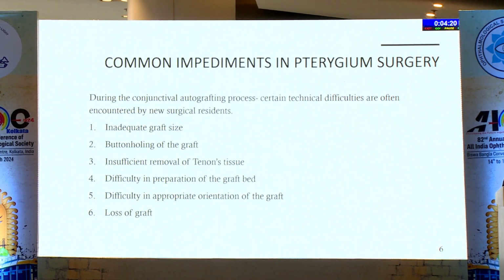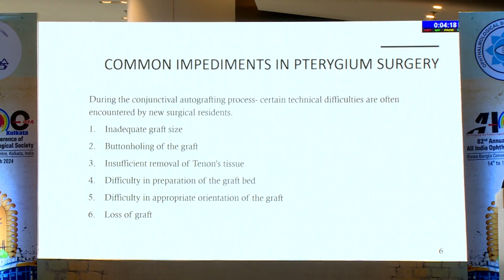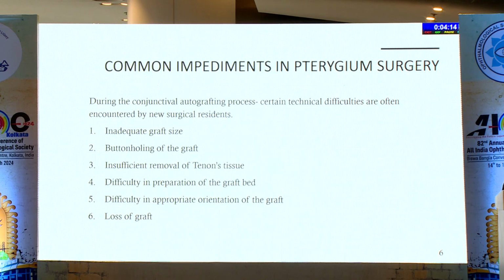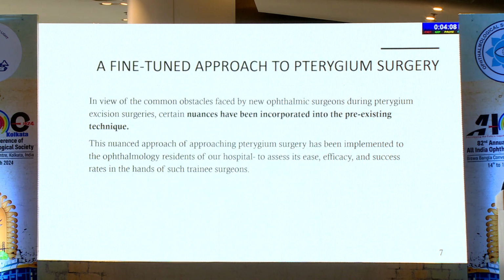In this technique, there are certain impediments that we face: inadequate graft size, buttonholing of the graft, insufficient removal of tenons, difficulty in preparation of the graft bed, difficulty in appropriate orientation of the graft, and loss of the graft. In order to overcome this, we have added certain nuances to the pre-existing technique, and we have assessed its efficacy in the hands of such training surgeons.